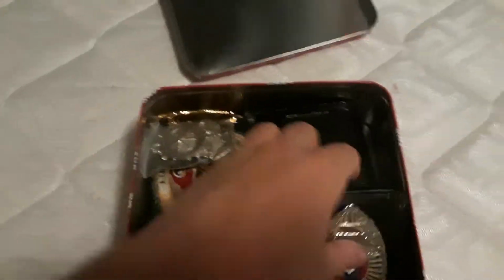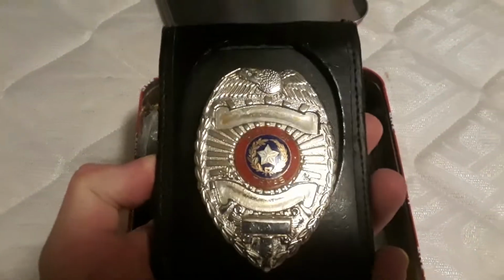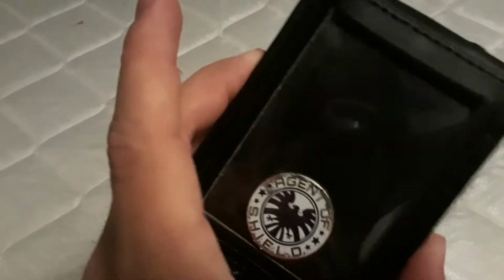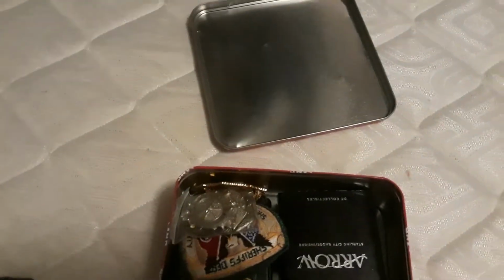I'm going to do a review of all my cool badges. I got police badges. This is another thing I collect other than board games. It's police badges. So this one is from the state of Texas. Ooh, shield. Now this is just a cheap special police kid badge. But I collect badges, so it's cool.